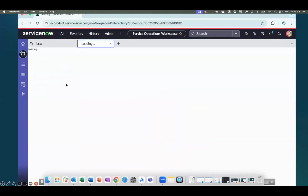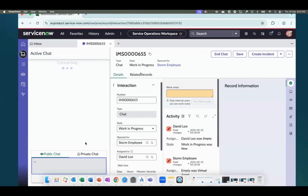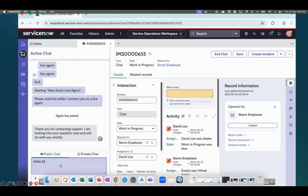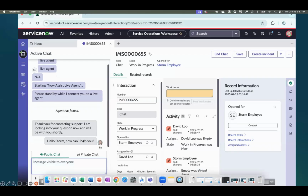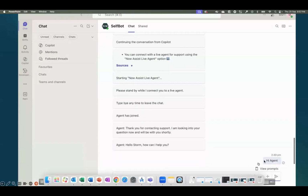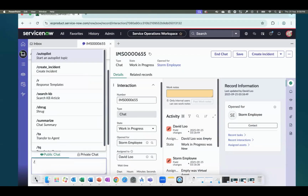Once they accept this request, it would load the chat window, and it is open for Storm employee. So David can send out messages to Storm, and this would be live. As soon as David sends this message to Storm, Storm would immediately receive this. And similarly, Storm can also send a message, hi agent, and they can discuss the issue Storm is facing.